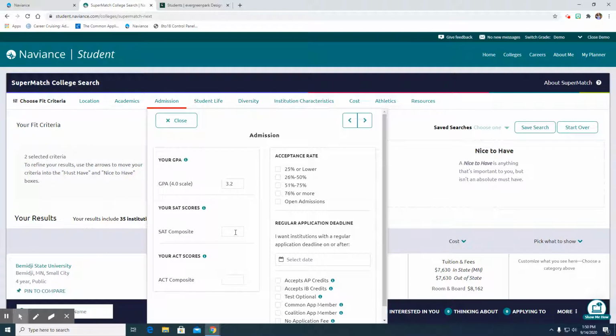We'll keep that blank. If you certainly like to, you can put in a certain score you're shooting for or that is your goal on the SAT, you can enter that if you like, but you can also leave it blank. So obviously you throw in whatever your own GPA is.